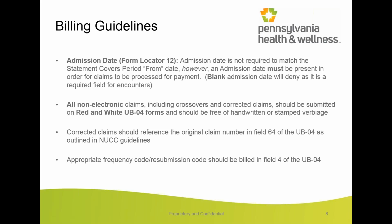If you are unsure of how to submit your claim or if your claim has all the right data, it's better for you to reach out to us directly, get that clarity, and then submit the claim.